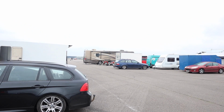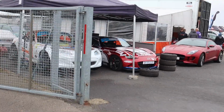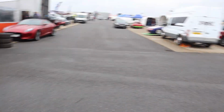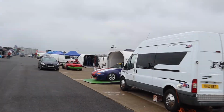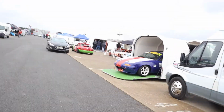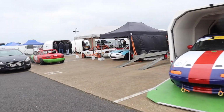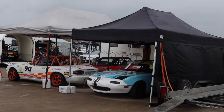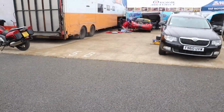Oh my god. That's more than a hobby for him, surely. MX-5s. F-Type. I'll tell you what, some people have a lot of money in these MX-5s. This is crazy. For a second I thought he had Astro on the door. I was like, well, that's going a bit far. Oh, look, nice. MX-5 Central. The Royal Navy Air Force. Let's go have a look at some of these.